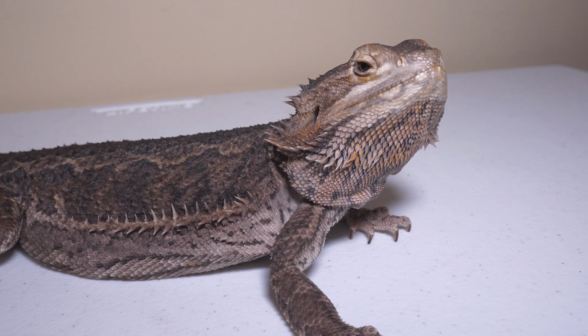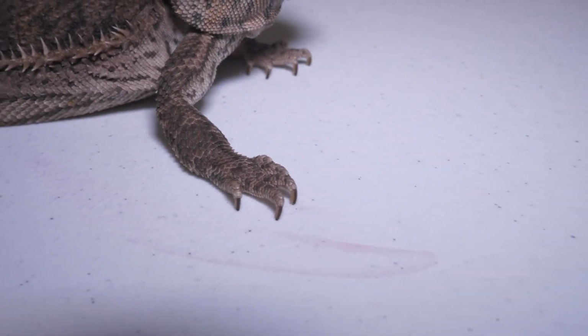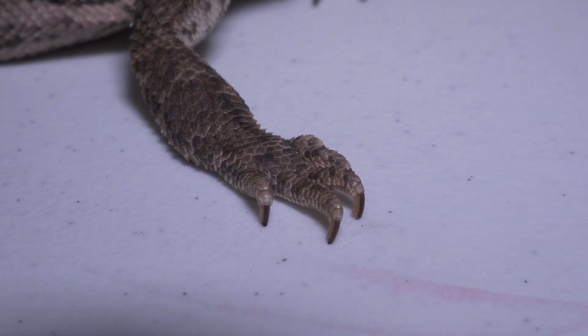Just like in humans, little white gout crystals form, typically in the extremities first, and they pool up in the joints. So we're going to zoom in on her hand here. Almost always it's going to start in the outer joints, not in the middle.